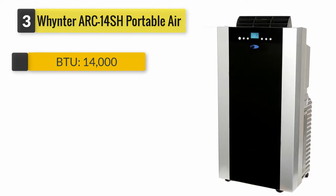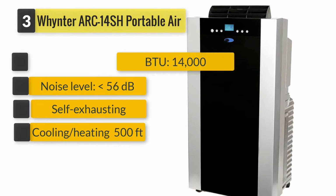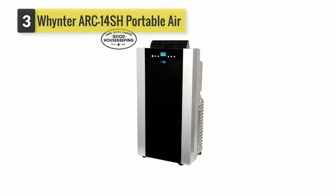Number 3. Whynter ARC14SH Portable Air Conditioner and Heater. This sleek, self-exhausting unit works to both cool and heat, allowing you to customize your microclimate all year.